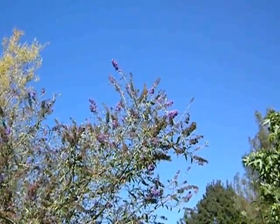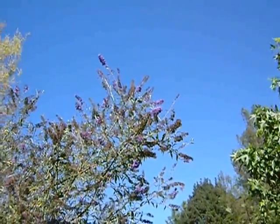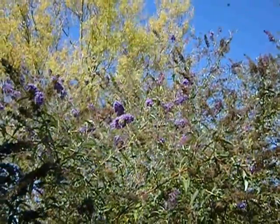Oh, there's a special kind of hummingbird up there. I don't think that's a hummingbird, though. That's a type of moth that resembles a hummingbird.